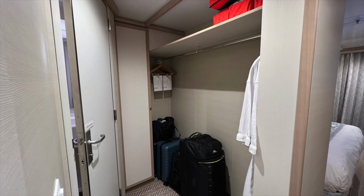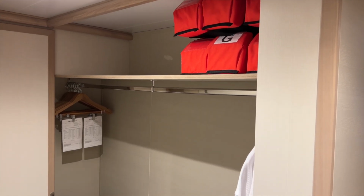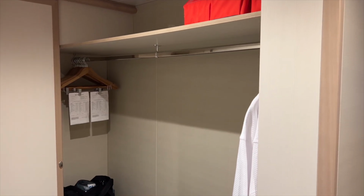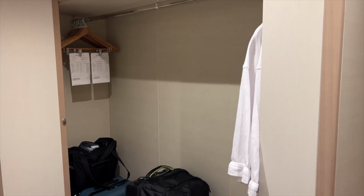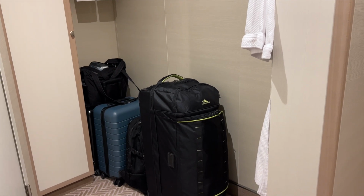In typical Princess fashion, the closet was situated in an alcove to our left, directly outside the bathroom. I actually like this design because it allows me to get dressed early in the morning without waking up Ricky. In the closet, there was a lot of hanging space on a long single metal bar stretching the length of the closet. There's a shelf above the hanging rod offering additional storage, and also a location for the life vests. Now, if you wanted even more space, you could probably move the life vest to underneath the bed to make more space on that shelf.